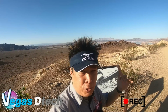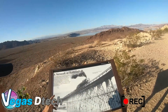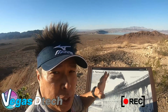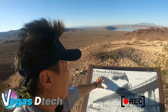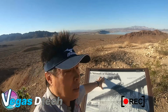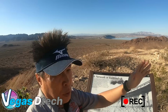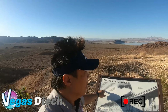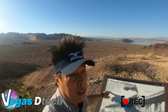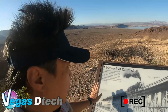Before you make it into the tunnel system, you're going to come to this first little spot, and it's going to explain to you the network of railroads that ran through where we're walking right now. It specifically says that this is a segment of a 30-mile trail in 1931 where the railroad ran through the mountains and brought all kinds of aggregate, concrete and so forth to bring supplies out to the dam. And this is basically showing you what it looked like back then.